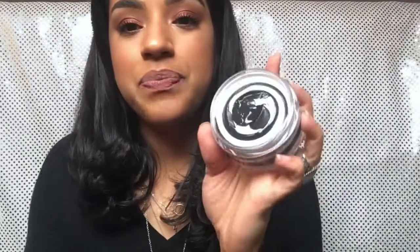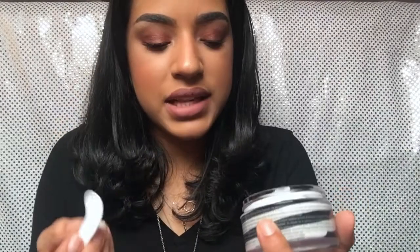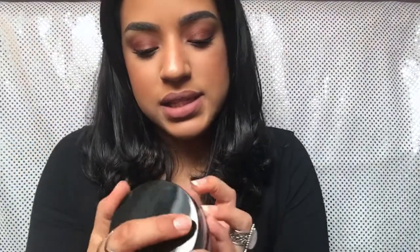I haven't even opened it. And it's just a mix of white and black. It looks so pretty. I don't even want to touch it. And then it comes with this little thing here for you to scoop it up and apply to your face, which I probably won't be using because I never use that stuff. I don't have time for that. I like to just use my hands. So let's see what this claims to do.